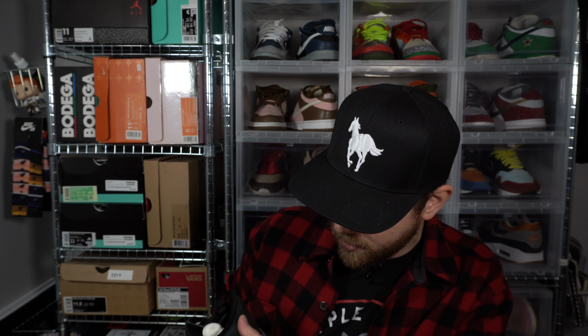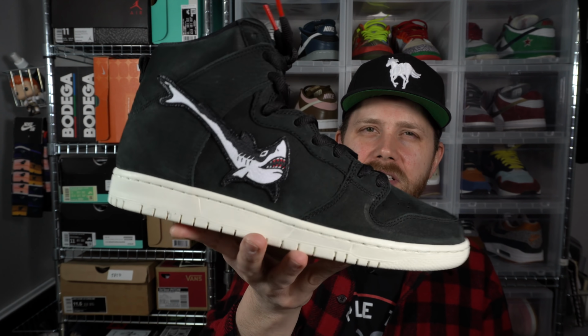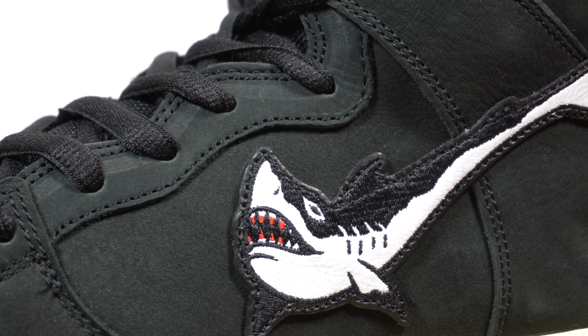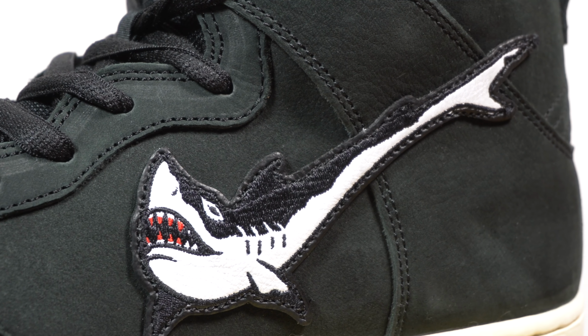These are crazy quality. It's all nubuck, I think. Dang. Yeah, got laces attached. I'm not gonna spend too much time on these, but let's take a little bit of a closer look. Look at this. Very, very good nubuck. Look at the shark on there. It's got blood on his teeth. Very cool. I mean, it's a Dunk High.